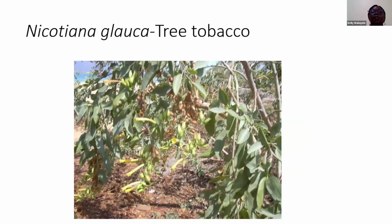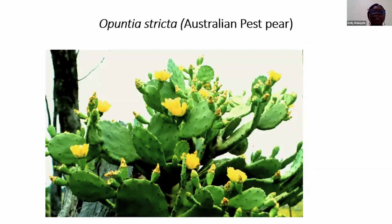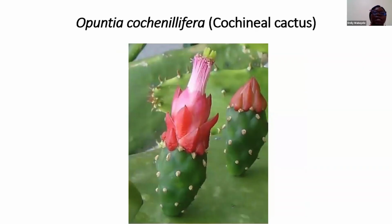Nicotiana glauca, the tree tobacco. Again, it is spreading very quickly, especially on the way to Kajiado and in Narok counties. Opuntia monacantha and its relatives are also here. Opuntia stricta, which we will look at later. The Opuntia coccinifera is also here.